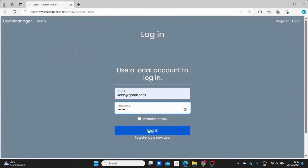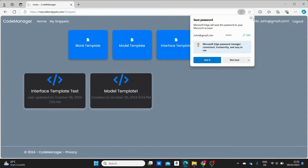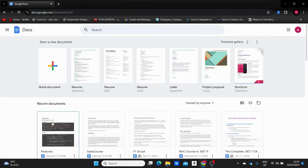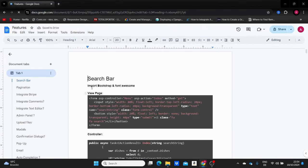So I decided to build an app or SaaS where developers could easily store and reuse their code snippets to help them build projects faster. This was a problem I had experienced myself as I was storing a lot of code in a Google Docs file or constantly opening old projects to find something I needed.